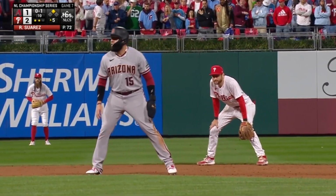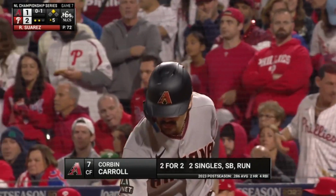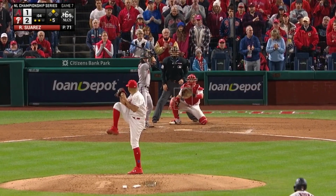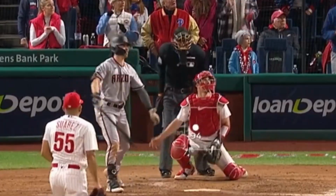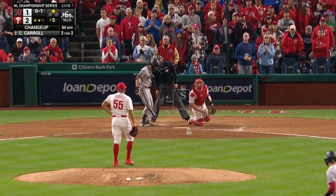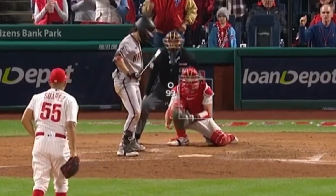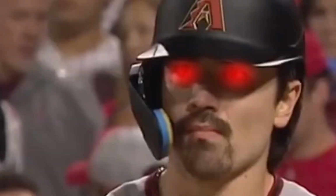There's a runner at second base with 2 outs, and Ranger has been dealing so far, as he tends to do in the postseason. But Corbin Carroll's got something to say about that. First pitch sinkers right down the middle, and Carroll fouls it off. He knows he missed one. Next pitch changeup misses badly in the dirt. Now this 1-1 pitch is a nice take by Carroll that earlier in the series he ain't taking. That's how you know he's locked in.